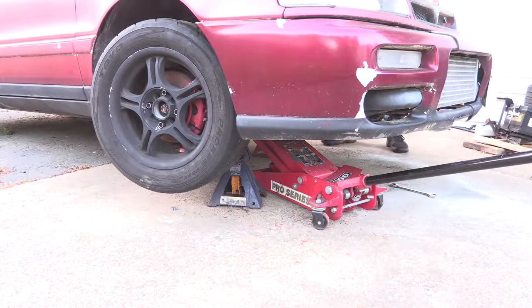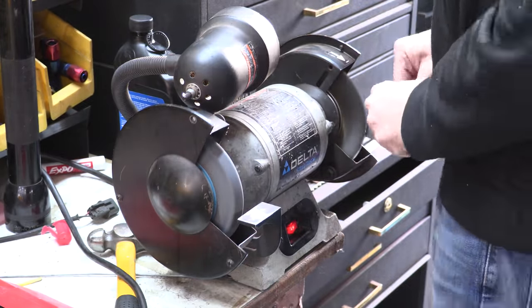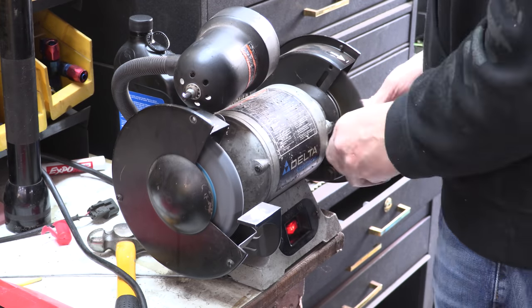Speaking of methanol kit, remember installing that damn nozzle is where we left off, as well as what just put me through all this extra work. I ground off everything sharp with the bench grinder and polished the scratches and scales off of it for paint.